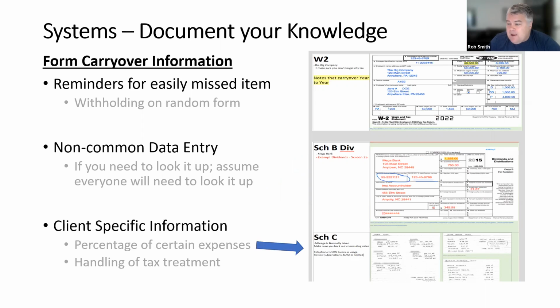Okay, and then client specific. Where do you put the information that on their telephone bill, we split 50-50 between Schedule C and Schedule E, or whatever you're doing? Where's that information documented so it's obvious, it's not missed, it's consistent, and we don't have to spend 10 hours or 10 minutes looking for it or calling you up and saying, hey, what do we do about this?